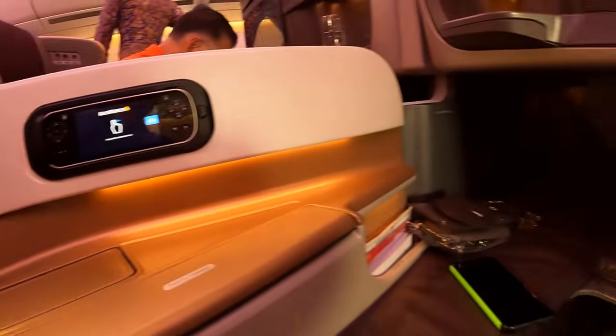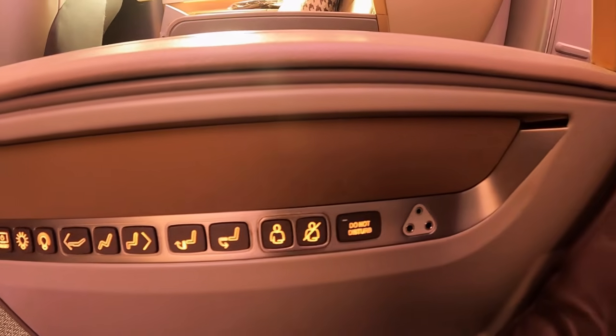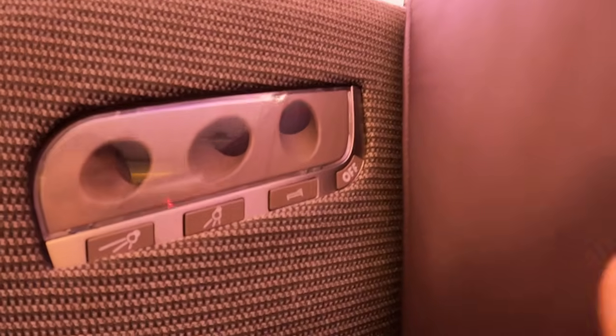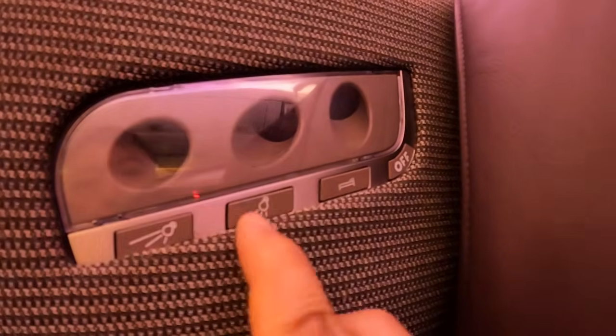The footwell, and underneath there is an open storage space for your hand carry items or to place stuff you will need frequently instead of putting them up in the storage bin. The control buttons for the lightings, seat adjustment, do not disturb function, etc. Several reading light options for travelers to choose from, depending on the brightness you prefer.